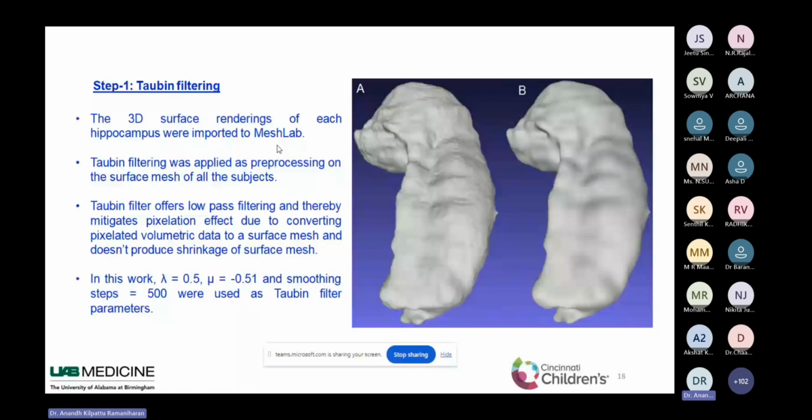So we do Taubin smoothing. We apply the Taubin filter on our mesh. Figure A is the raw 3D surface rendering, and figure B is the smooth version of it. You see, right? The pixelation effect or ripples were removed, and the surface appears much smoother. The parameters are very simple: lambda, mu, and smoothing steps. We use 0.5, negative 0.51, and 500 for these 3 different parameters. So you can play with this.